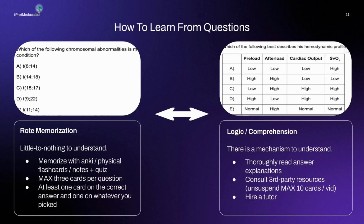If you decide to watch videos on the topic, I strongly recommend unsuspending additional flashcards because retention rates from watching a video passively are very low. But when you add flashcards, your retention rate soars. And lastly, for these logic comprehension questions, you can also consider hiring a tutor. My job as a tutor is not to make you memorize the Philadelphia chromosome. Instead, it's to help you understand the translocation process. But that's it. That's how you can review every question, be it from a question bank or from a practice test.